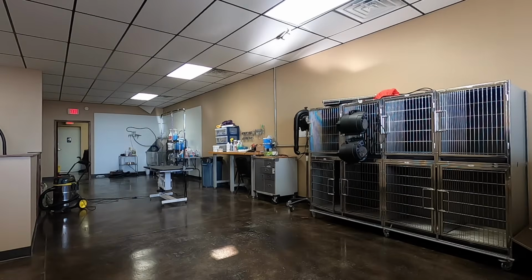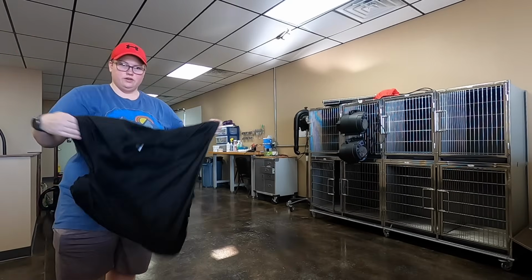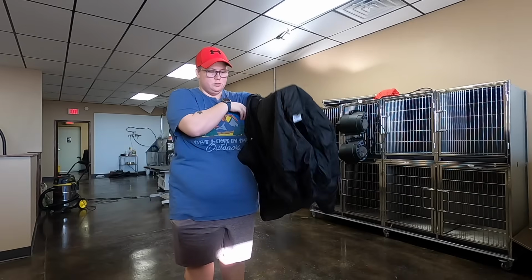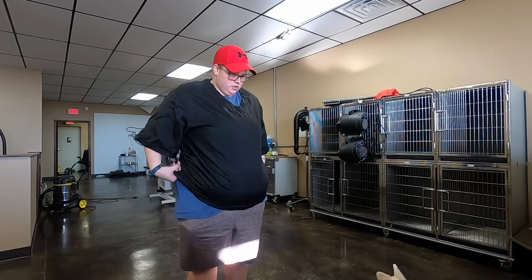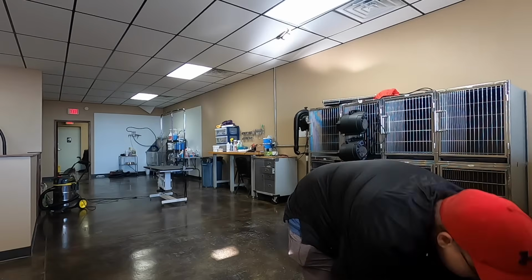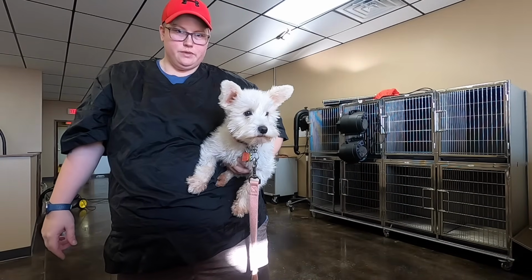All right, so I got the dogs from the car. First things first, just going to put on my smock. This prevents hair from getting on my shirt. These are siblings. Come here. This is the first one.